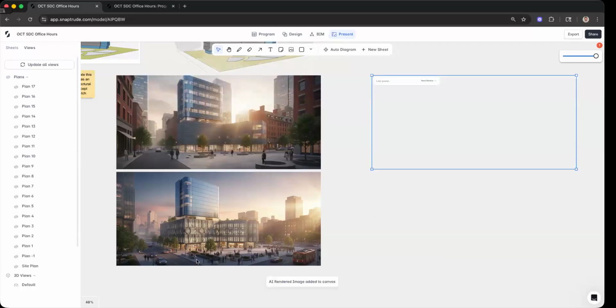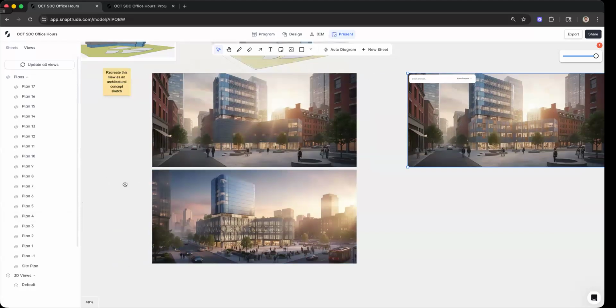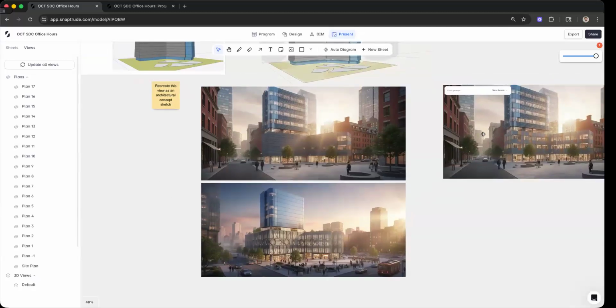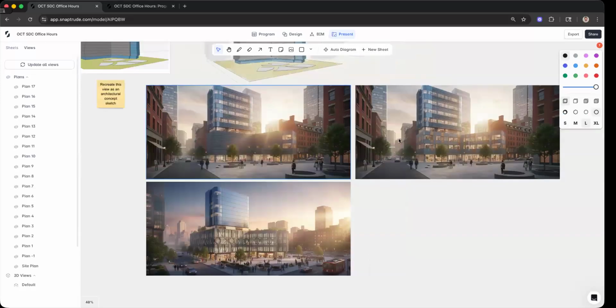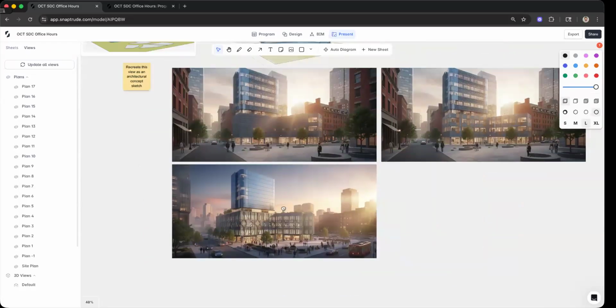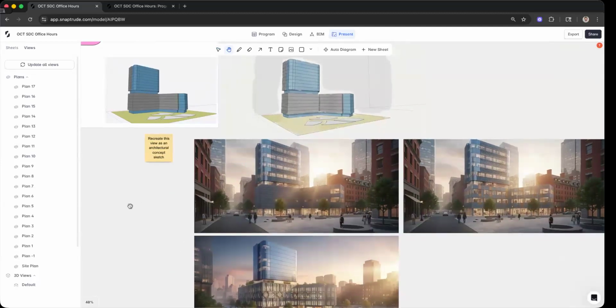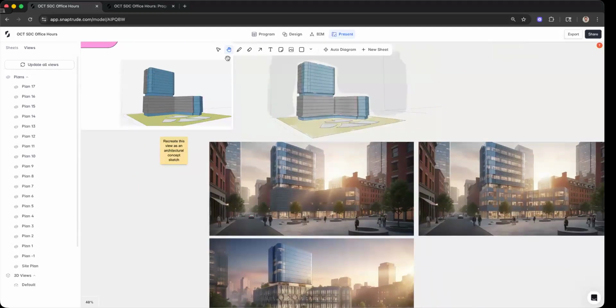I see a question: Darren, how do we move the screen when I swipe left or right? Depending on if you're using a mouse or a trackpad, typically for any 3D modeling software or boards like this, I always try to use a mouse. You can use the middle scroll wheel to pan around the scene, or you can use the hand tool, which is hotkey H, and you can also pan around the scene as well.